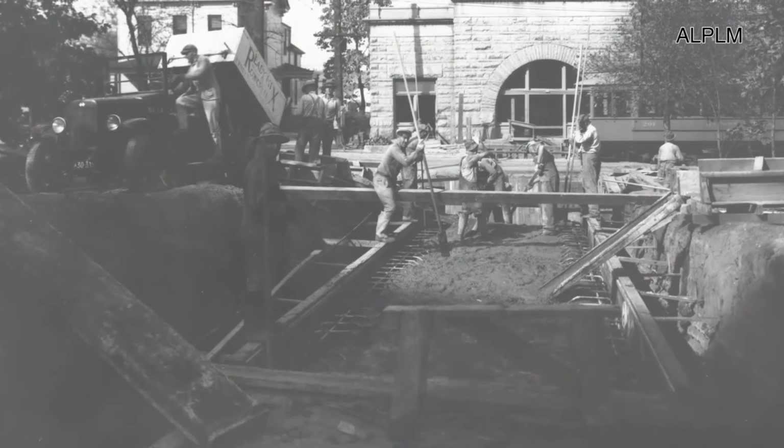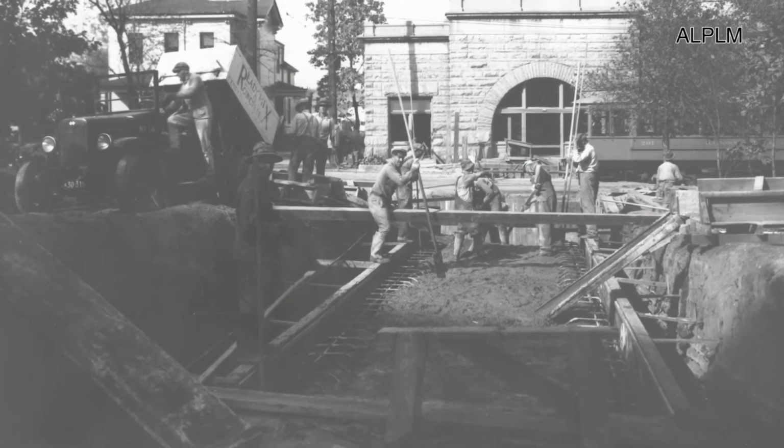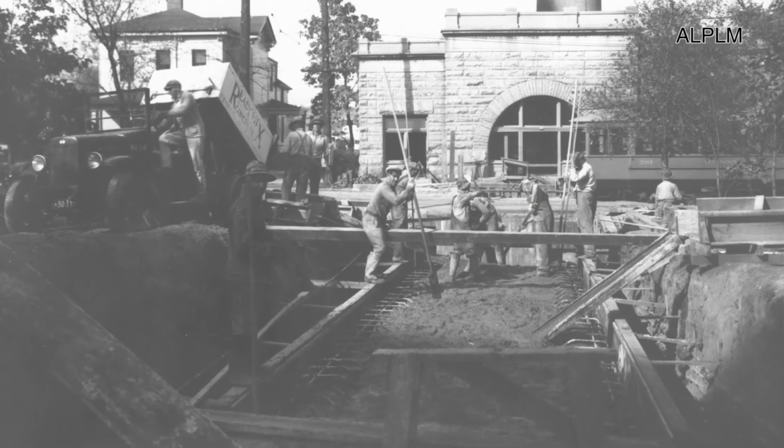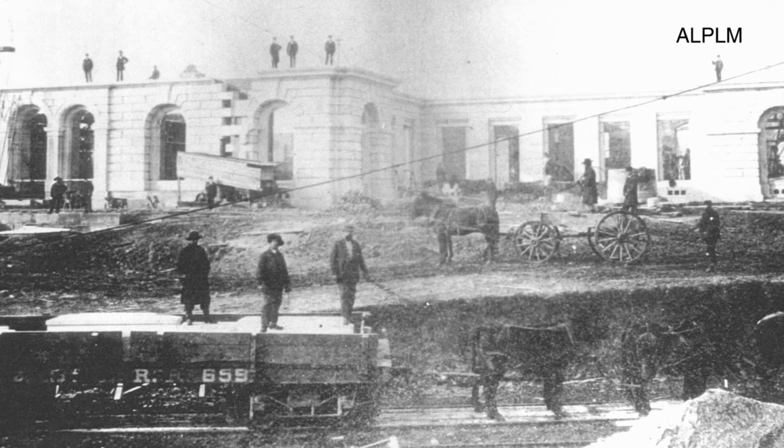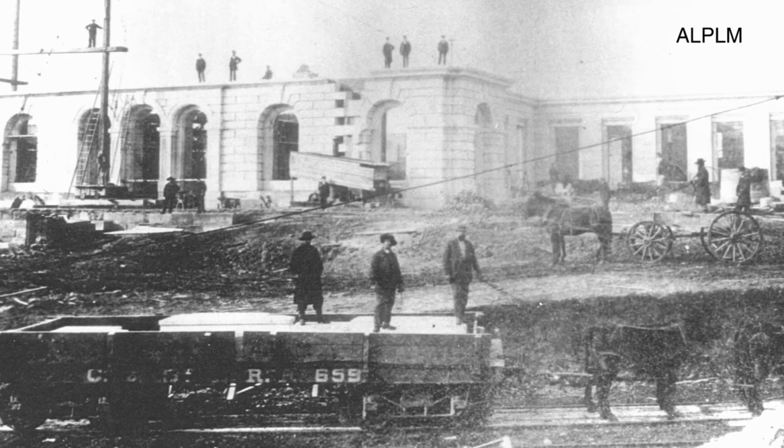Ground was first broken for the Capitol in 1868. For 20 years, dozens of workers, using horses and wagons, along with rope and wooden winch systems, constructed the Capitol.